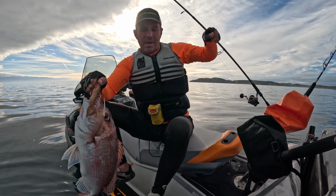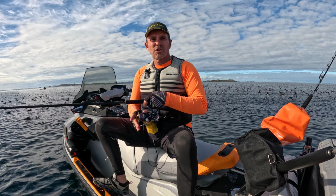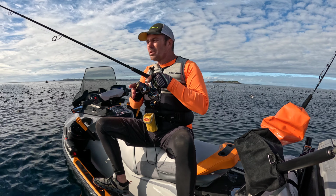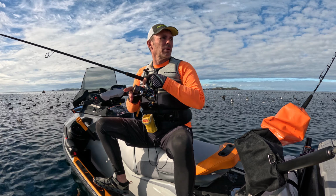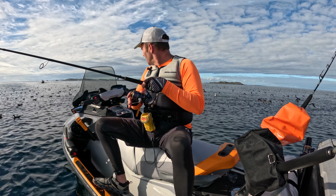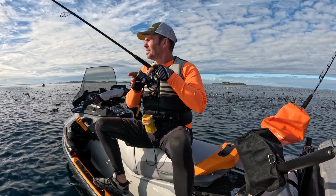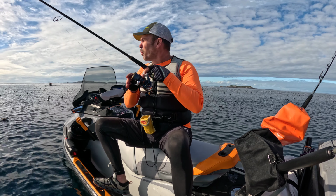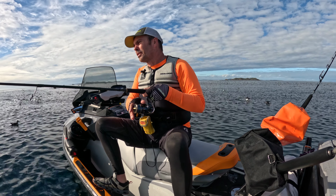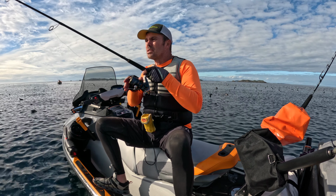Still working that same bait. They've had a bit of a change of plan. Fishing went a bit cold, so I've come out to where all this bird activity is. There's plenty of fish, but it's down at 58 meters. So I might have to add some more weight if I don't get down there in time. Be interesting to see what the fish are.